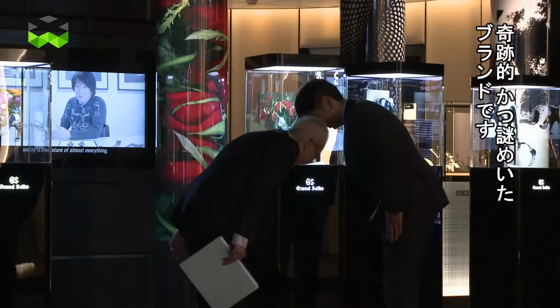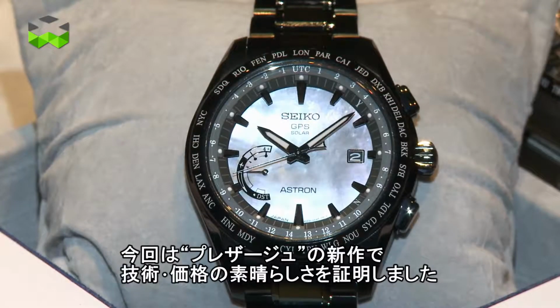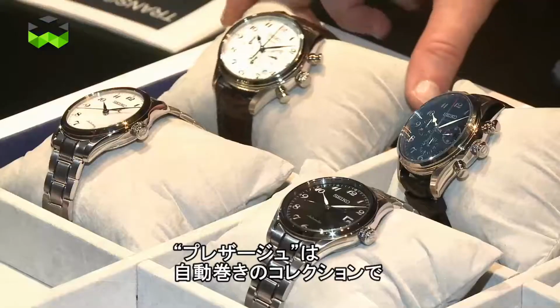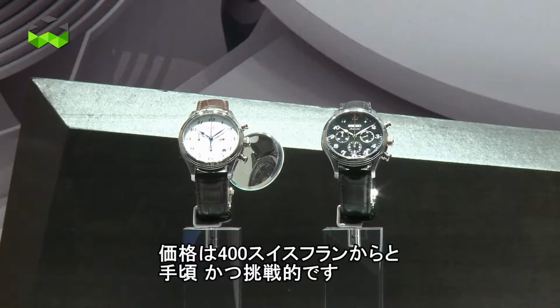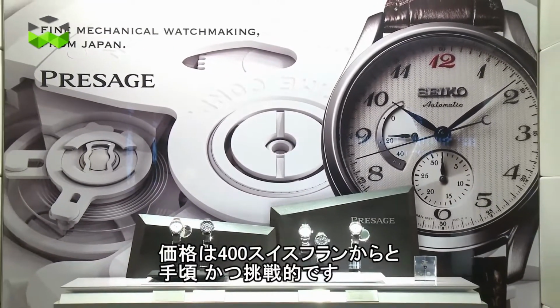Seiko is somehow an enigma as well as a miracle, because the brand covers all price segments from the very low to the highest ones. And this year we have a great proof of its talent in terms of technique and pricing also, because it launches the Presage collection. The Presage collection is an affordable automatic movement collection with prices starting at 400 francs with taxes, which is very aggressive.